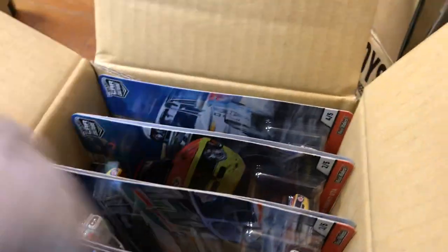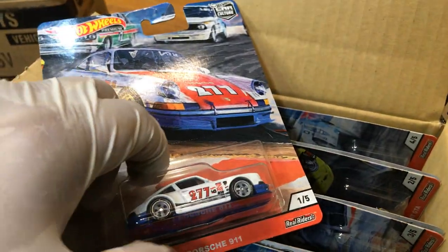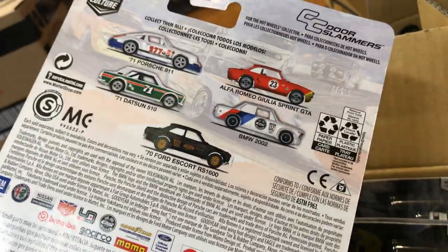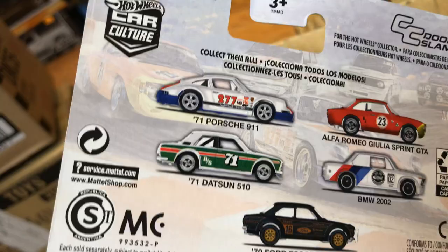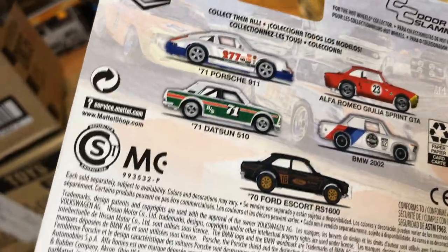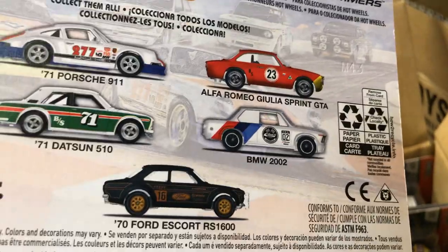Oh, well, this is the Door Slammers car culture. And you guys already know what's in the back, right? All these five cars: Magnus Walker Porsche, '71 Datsun, '74 Escort, BMW 2002, Alfa Romeo. I guess we can put them here. That's a nice Porsche.